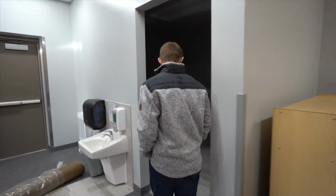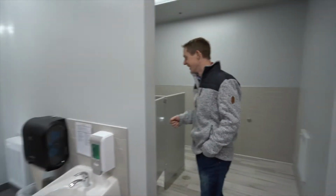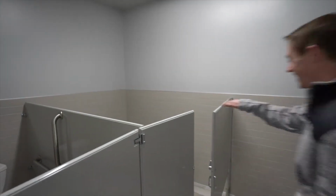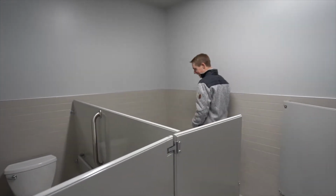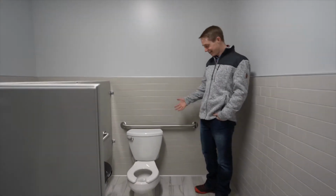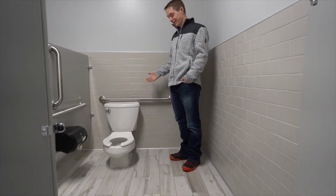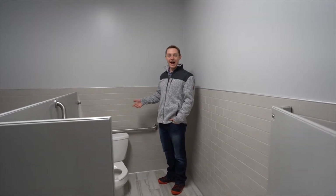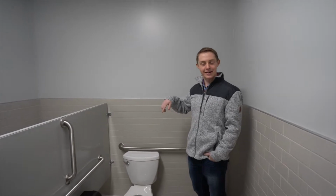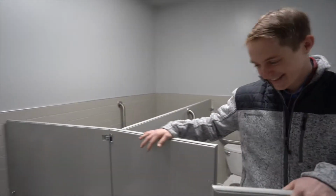The bathrooms are miniature. I know. Oh, no way. That's great. Bucky just standing there. Isn't that adorable? Seriously. Virginia, I think they made the bathrooms the wrong size. Something's wrong here.